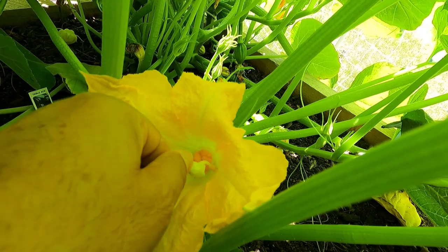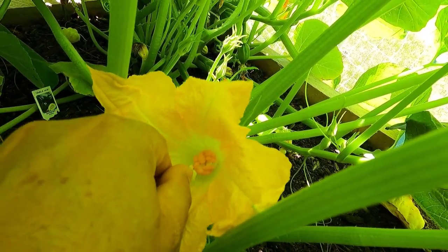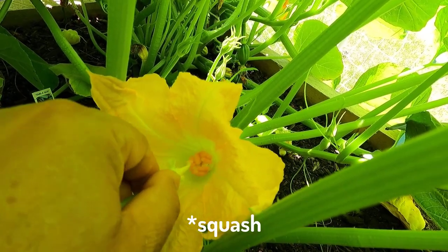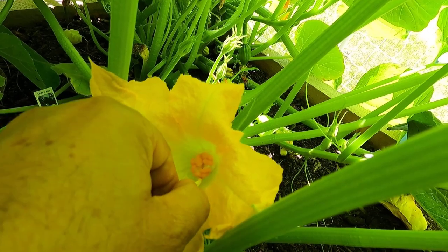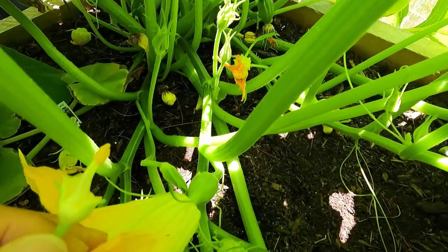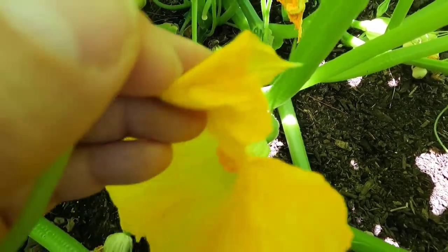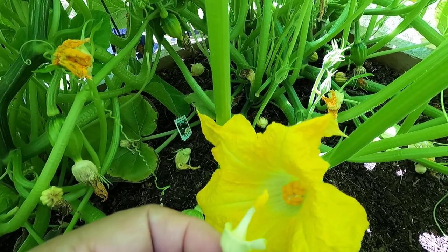Spread the pollen from the male to the female and then you're guaranteed to have an acorn squash. You're guaranteed to have success with that one. So this acorn right back here, you see that? It's gonna grow to be a big, nice squash.